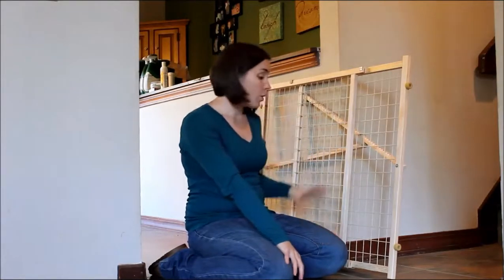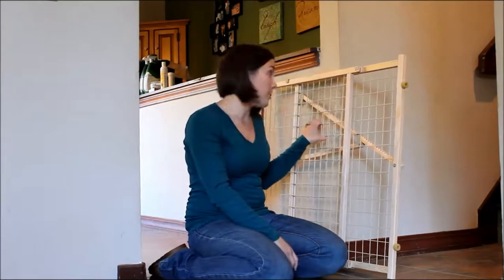This one runs about $30, which is on the cheaper end of pet gates. Some of them you can get around 15 or 20 bucks, but they go over $100 too. So this is definitely on the cheaper end of things. So you can pick this up for $30 on Amazon.